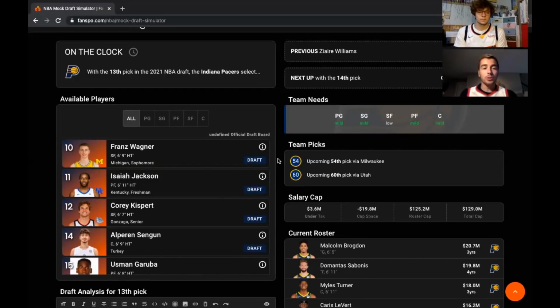At number 13, we have the Indiana Pacers. Obviously, Indiana is close, but they just need a little bit more to really push them into the postseason. What player makes the biggest impact for them? Yeah, at this point, I think they're a little disappointed because I think they will be looking for a backcourt player more than likely on draft night. Maybe they're a team to watch to move up, try and target someone like Keon Johnson or maybe Josh Giddey.